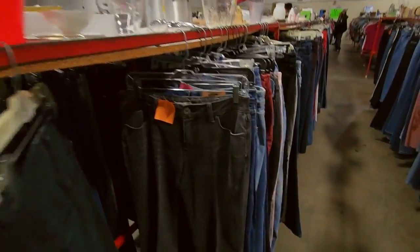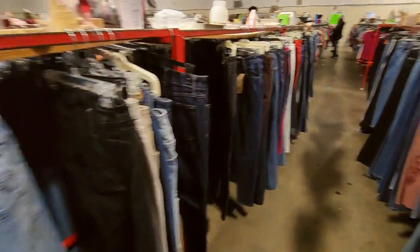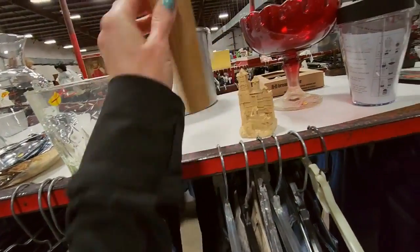We have jeans over here. These are the women's jeans. The men's jeans are closer to the back. They organize jeans by the waist size, by waist measurement. There's a train whistle. Oh my God, both of my kids had a couple of those.